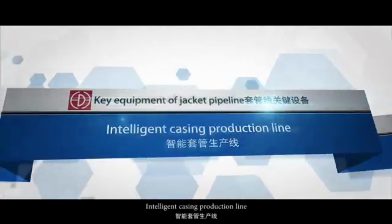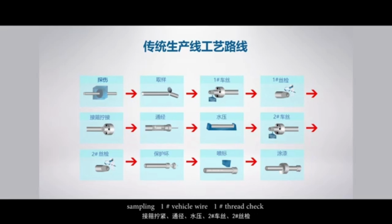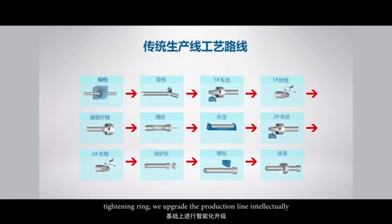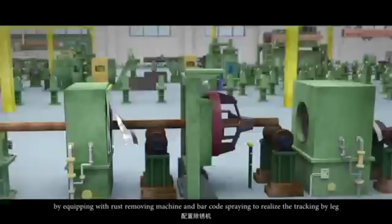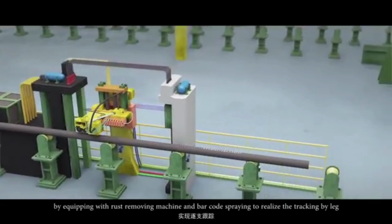Intelligent Casing Production Line. Based on such functions of the traditional production line as flaw detection, sampling, number 1 vehicle wire, number 1 thread check, coupling tightening, drift diameter, water pressure, number 2 vehicle wire, number 2 thread check, tightening ring. We upgrade the production line intellectually by equipping it with a rust-removing machine and barcode spraying to realize the tracking by leg.